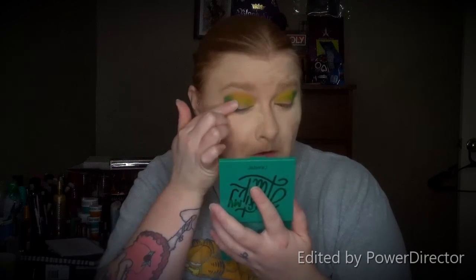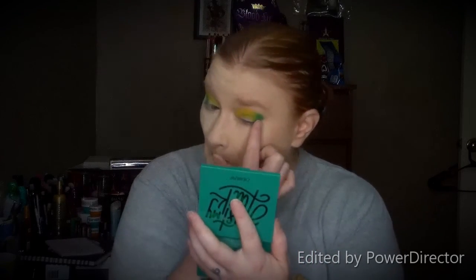Okay, now for the lid. Let's see here. What do I want to do? I think we're going to go right here into the Just My Luck palette. We're going to go into Big Banks, which looks like that. We're going to just put that right here on this outside corner of the lid. Ugh, got eyeshadow everywhere. My fingers are stained green.